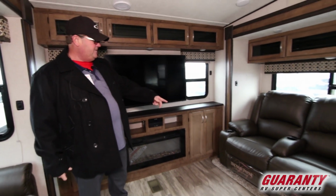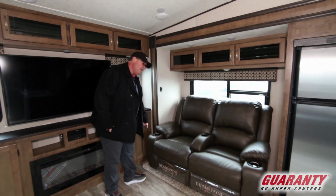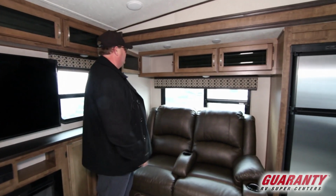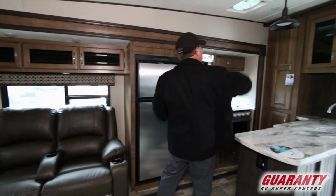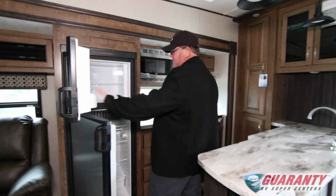Thomas Payne furniture, this actually has heated massage. These are electric recliners. Storage above us, storage above here. LED lights throughout. Air conditioning above us with nice lighting. Fantastic fan up there. So this has the single refrigerator and freezer here.